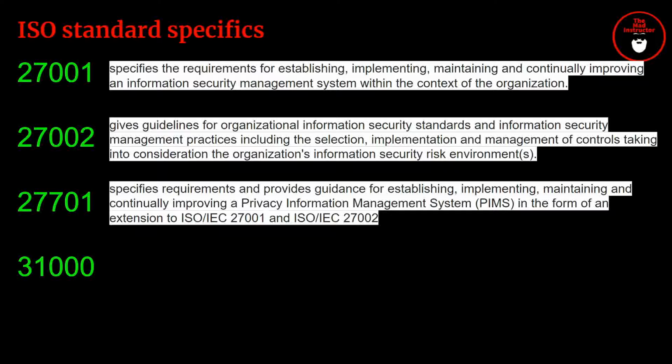One more time. Yeah, so, definitely a penguin. The 27,000 ISO standard is just your fundamental information security management standards. For some reason, on the objective list, they isolate these four specifically. I don't think you're going to get questions on specifically 27701, but it is on the objective list, so I can't say for sure that you won't get a question on it. But 27701 specifies that privacy information management system as an extension of your basic 27K.